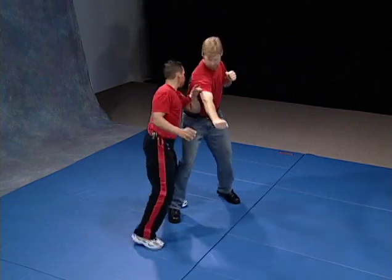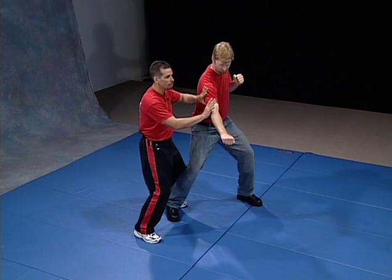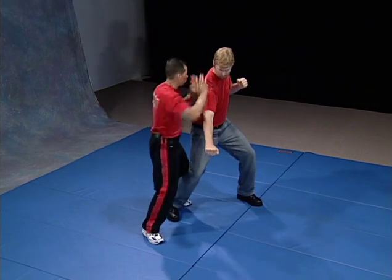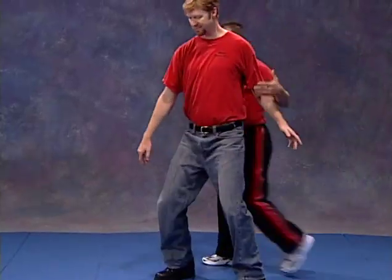Right? If I'm able to get out here, now he's out of balance. He's not strong going to the backside. And I can attack his joint, I can attack him, I can sweep him. I'm behind him. I can do all kinds of things to him, right, once I get behind him.